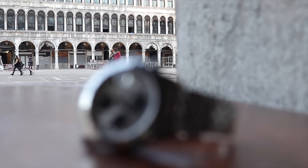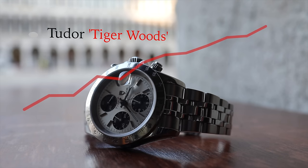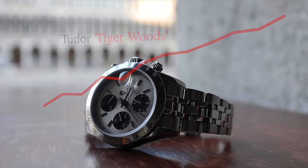Now there is one final thing about this watch that cannot be ignored, and that is the value has gone up and up steadily in recent years. I think people are beginning to realize what a gem it is for a collector, and how valuable it's going to be in the future, given its strong, strong Rolex DNA.